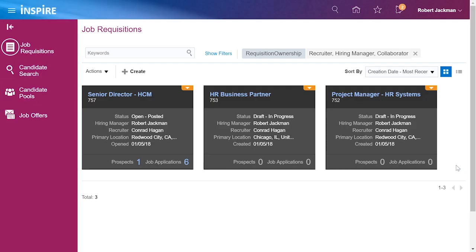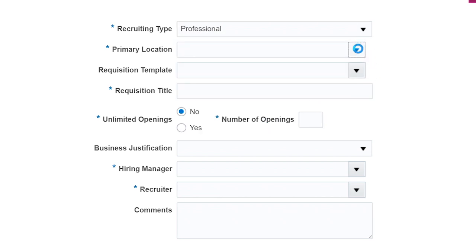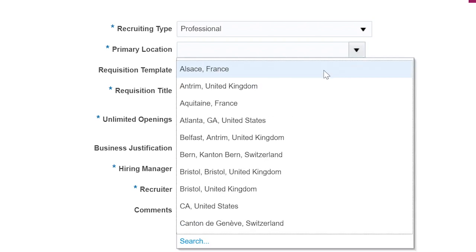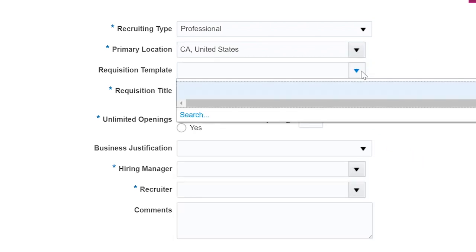On the hiring tile, I can see all of the job requisitions that I currently have in progress. If I needed to create one, I could simply hit the Create button. It allows me to choose the recruiting type. Let's just say this is a professional opportunity. I can choose the location where this opportunity is going to be held for me. I can choose a particular template.